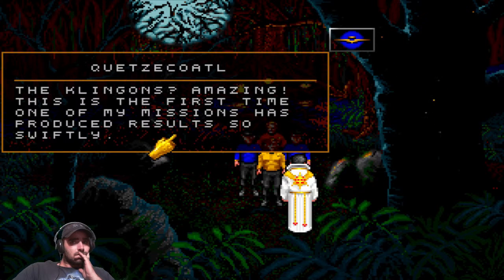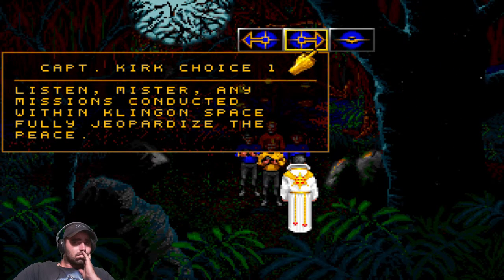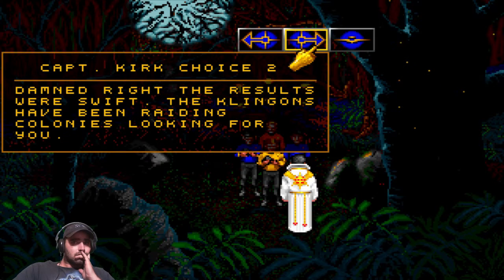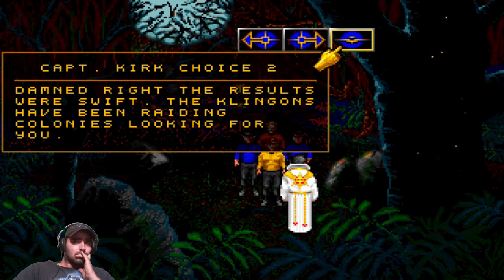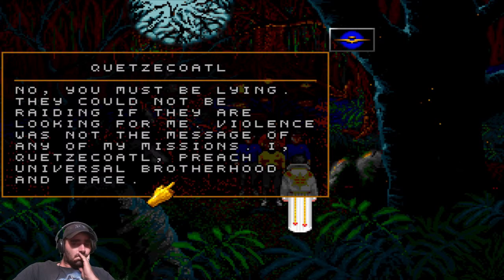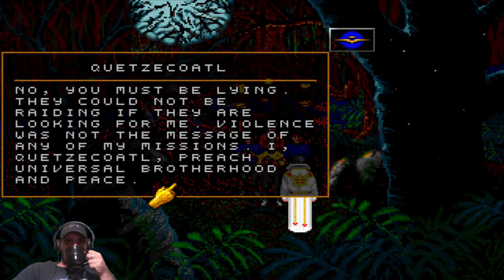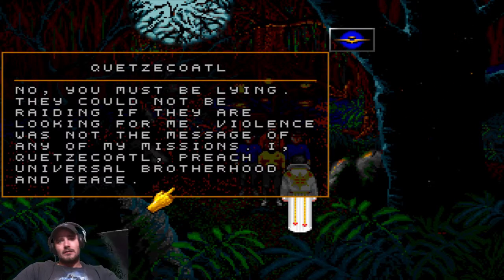Amazing. This is the first time one of my missions has produced results so swiftly. Damn right the results were swift. The Klingons have been raiding colonies looking for you. No, you must be lying. They could not be raiding if they are looking for me. Violence was not the message of any of my missions. I, Quetzalcoatl, preach universal brotherhood and peace.